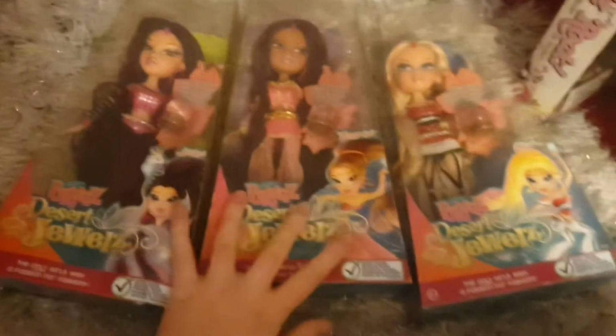The only thing is Yasmin's box is open a little bit, so I've had to tape it up. But yeah, I'm so happy that I have all 3, and I'm so lucky.